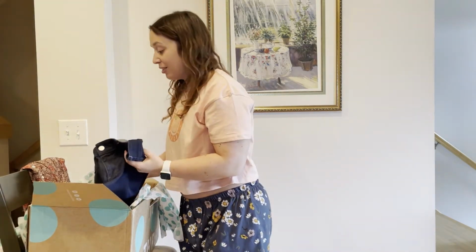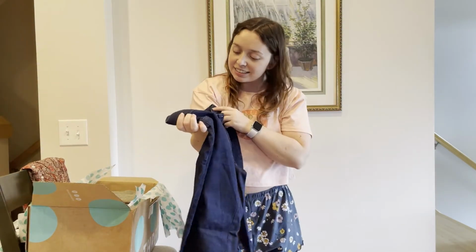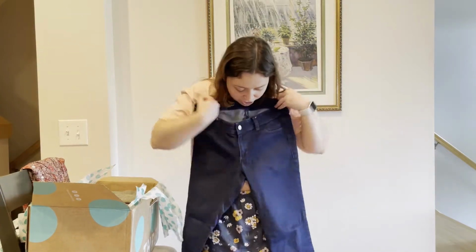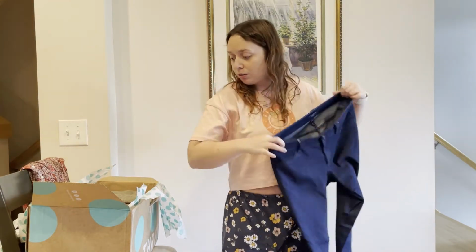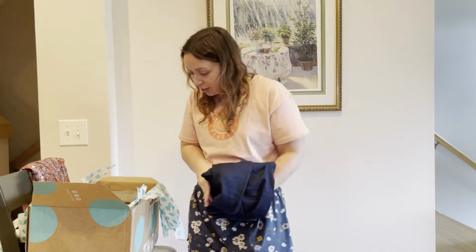Oh, there he goes. Hi, baby. Okay, then we have these jeans. These are some nice jeans. They feel stretchy. They feel sturdy. There's no front pockets. Rude. I don't understand why they do that. That's horrible. Hi, Bubba. You having fun?